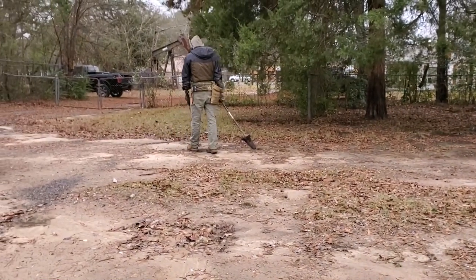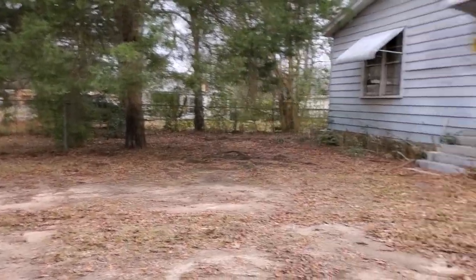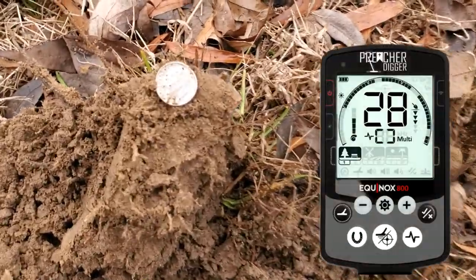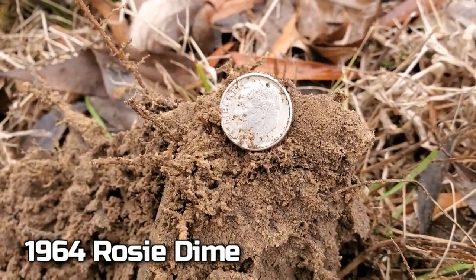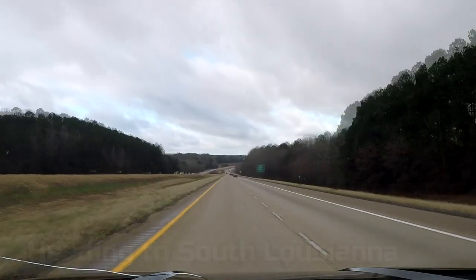Well, Nugget got him a dime over there close to where my dime was, and he searched the front yard. I'm over here across the driveway and just got a 28 signal and got a Rosie this time, 64. I'll take those all day long. We're digging a lot of wheat pennies, digging lots and lots of copper pennies. So there's a lot out here. So let's keep on going.